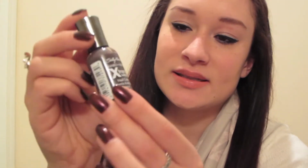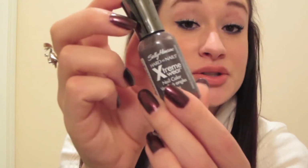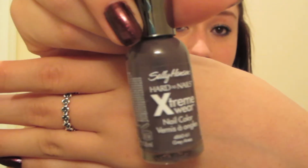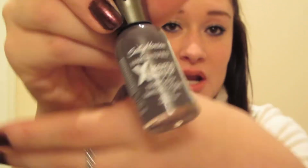And then this is the Sally Hansen Hard as Nails Extreme Wear Nail Color. This is in Gray Area, and I've actually had this for a few years. I just find that it's the perfect color. I usually paint my ring finger a different color, and I usually go with that if I'm doing some sort of dark burgundy purple color. So that works really well.